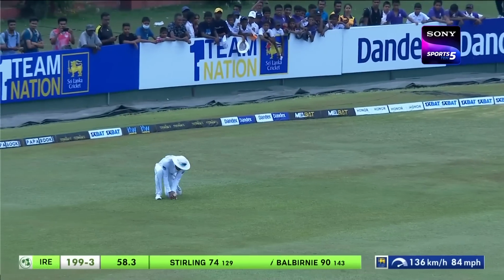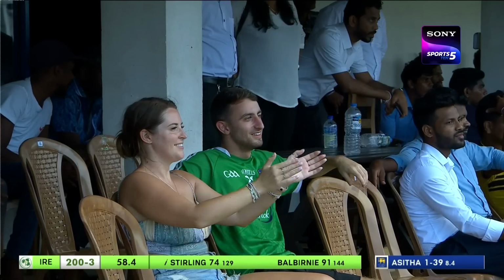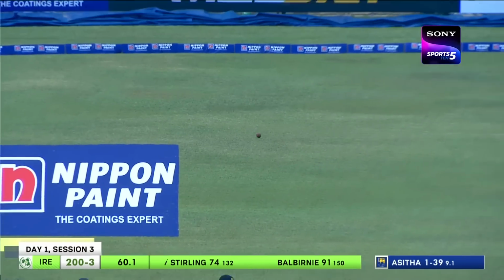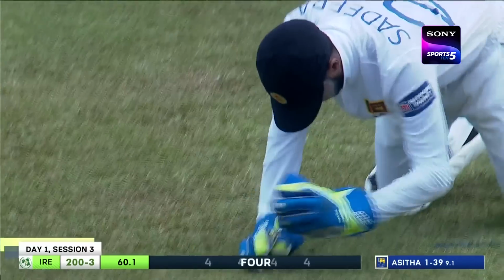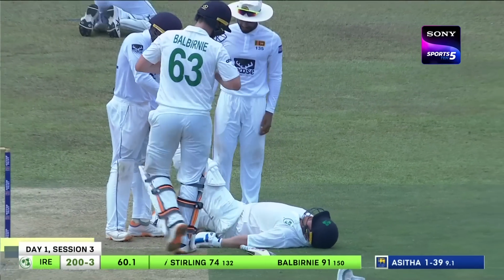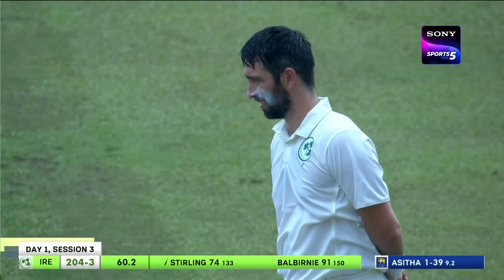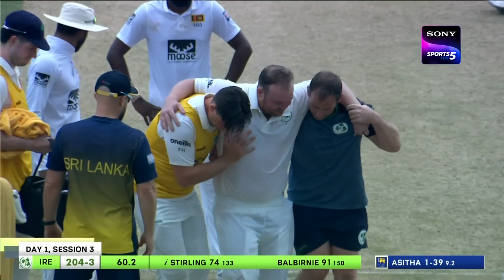It's the 200 up for Ireland. Oh, goodness, that's gone for 4, and it's cut through him. Paul Stirling's got severe cramps here. It was the shout from Paul Stirling. Are they helping him off? Paul Stirling's off the field.